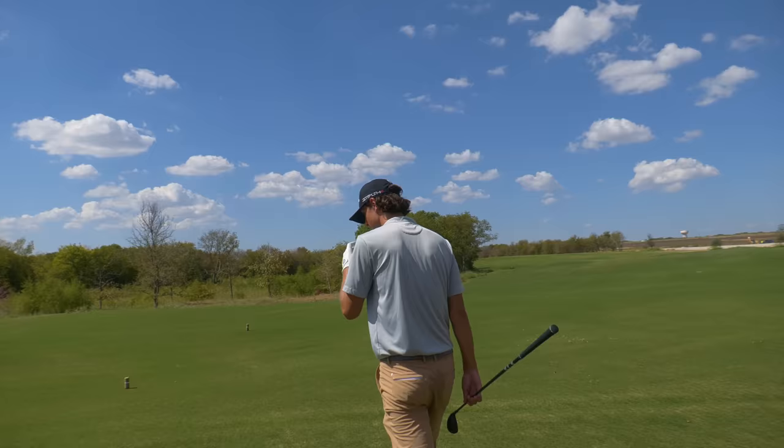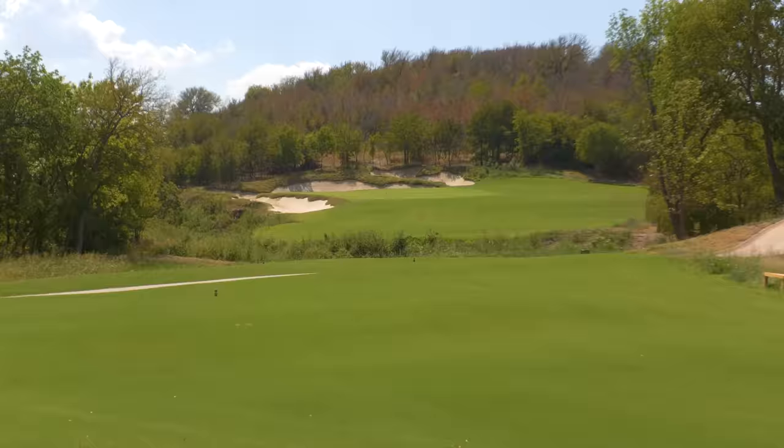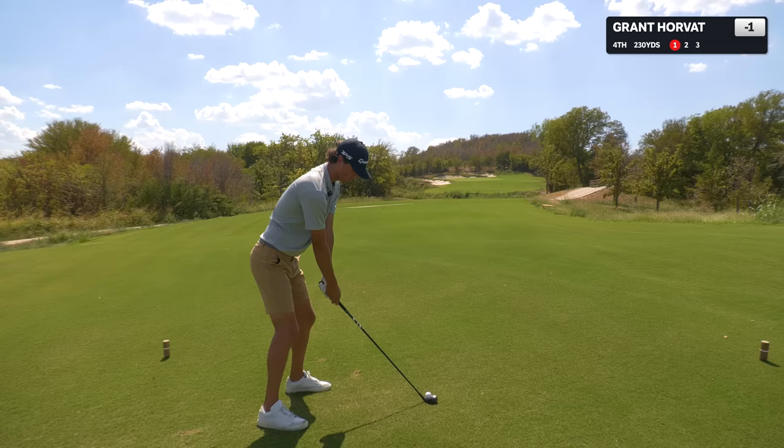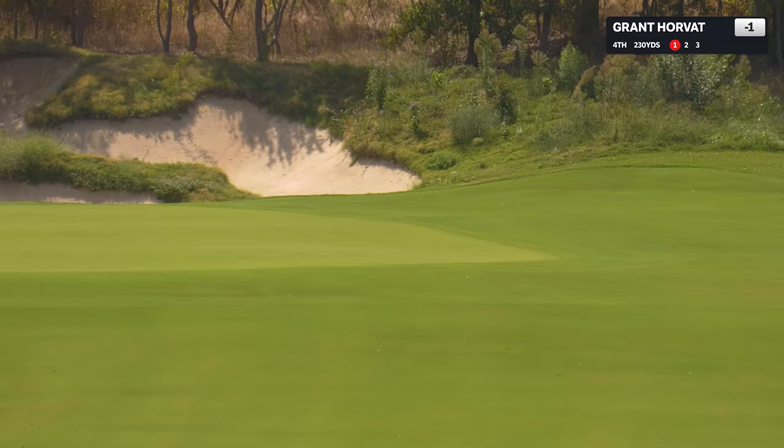Gotcha. Green's massive, so this usually will play an extra 20-30 yards longer than what it is right now. So beautiful, the bunkers. Going with a hybrid, play a little draw. That's a fade. Oh, we're good. Pin high right.